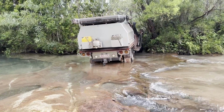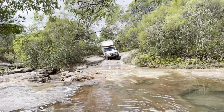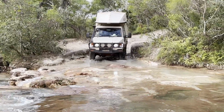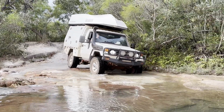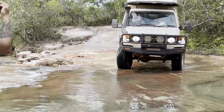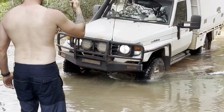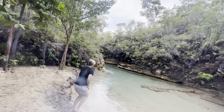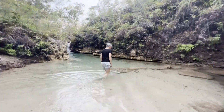A relatively easy traverse of Canal Creek, and then we're on our way to Sam's Creek for a late arvo dip and to settle down and make camp for the night. What's this? Right, we're all lit up now. And what an absolute treat Sam's Creek is, with these tiny falls and miniature gorge just below the crossing.